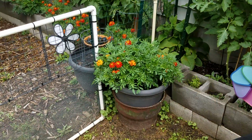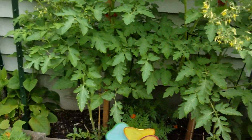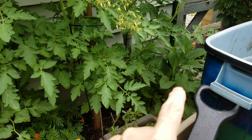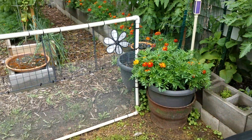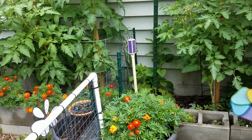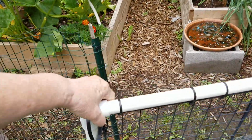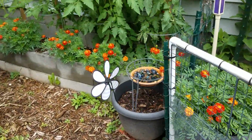There's some more marigolds there. Comfrey in the back. I have one there, and one on the other side over here hiding. Let's see here. Let's go in the main part of the garden here. Get the gate open.